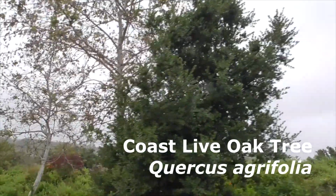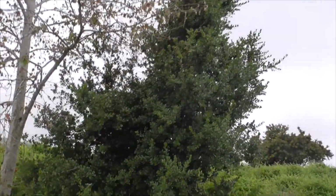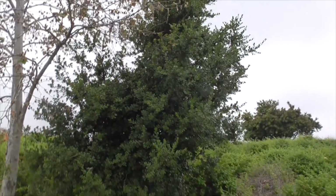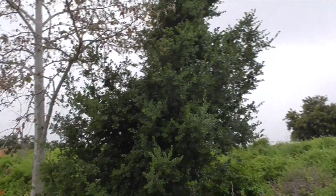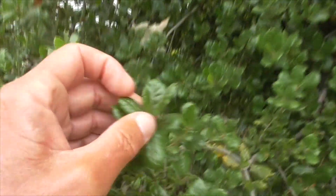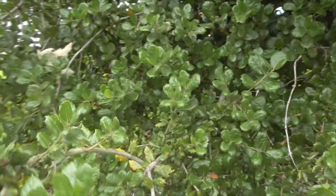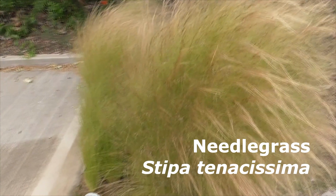This guy here is a coast live oak tree, Quercus agrifolia. He's native to California from Mendocino down to Baja. You find him throughout our whole canyon golf course. He's an evergreen, gets about 80 feet tall. He lives up to 250, even more, years old. And the acorns from this guy are responsible for sustaining over half of all the animals in our community. He's got no acorns today, but you see these really hard, waxy, little rough leaves here. They're great for reducing evaporation and transpiration. This guy here, it's called a needlegrass.